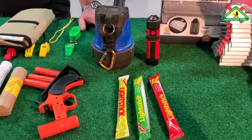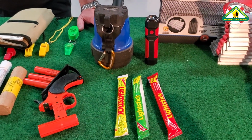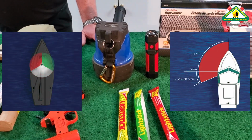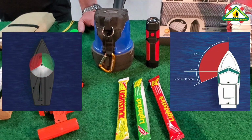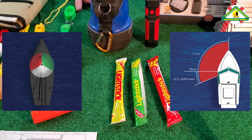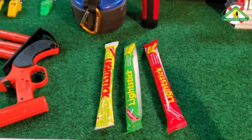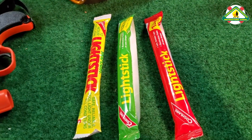I just want to mention again the importance of navigation lights. Every vessel that travels at night or in poor visibility has to have working navigational lights. There are specific requirements that differ depending on the type and size of boat that you're operating. Just be sure that your lights are working and that you have the right kind.